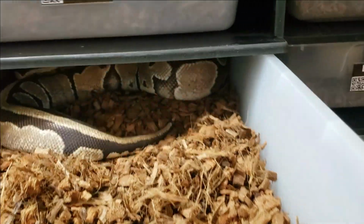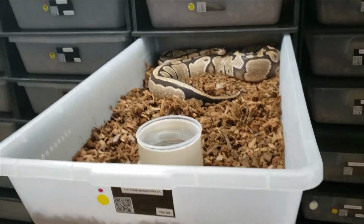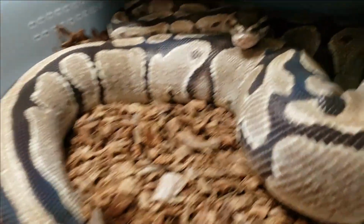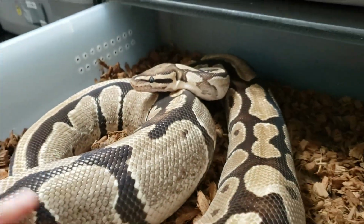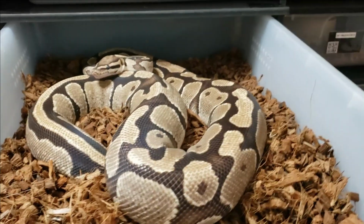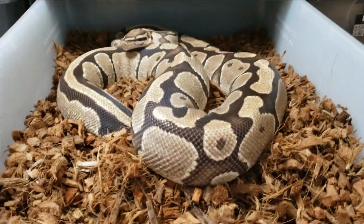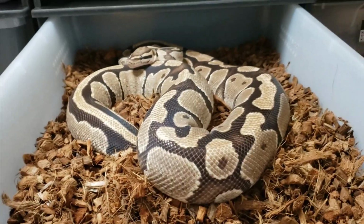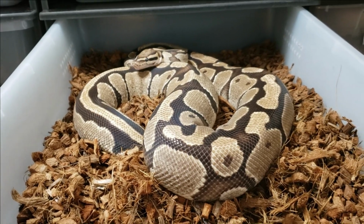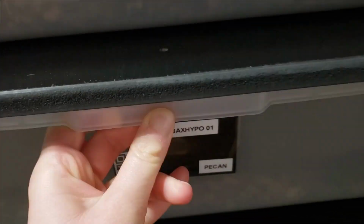Next, I have my biggest female in my collection. This is a Super 70 tub, so even bigger than your Freedom Breeder or your ARS tubs. Absolutely huge girl. She's also going through her pre-lay shed. She is a Fire 100% het black xanthic and hypo, bred to the pastel black xanthic 100% het hypo. Really hoping for some hypo black xanthics, but if I can get some female visual black xanthics to hold back, I'd be happy with that too.